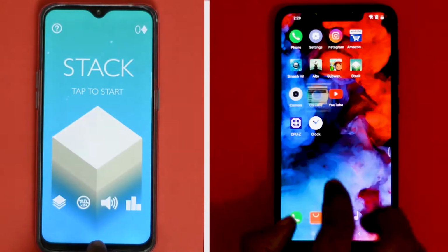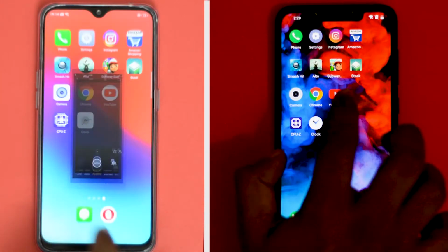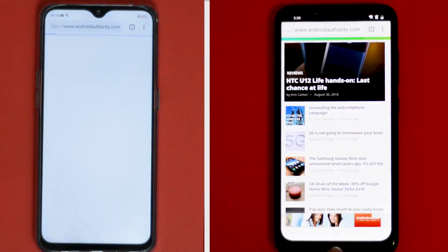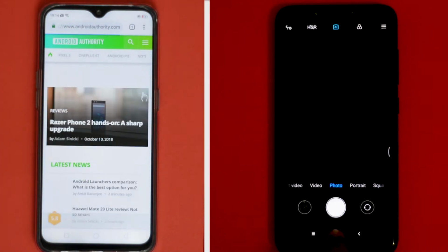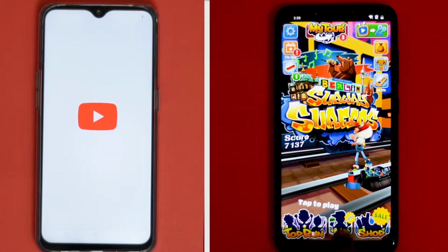This provided a comfortable lead for Poco F1 in the first round, and the phone took just 68 seconds to finish the round, whereas realme 2 Pro took 85 seconds to finish the first round. In the second round, we'll check the RAM management capabilities of both phones.